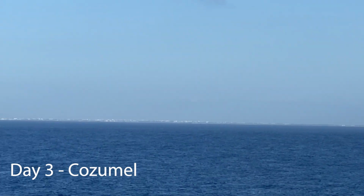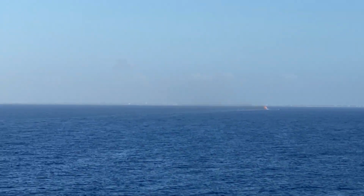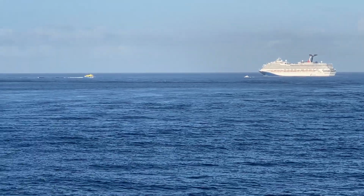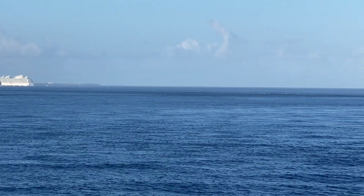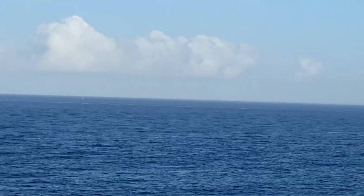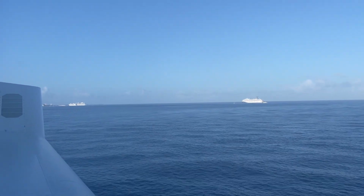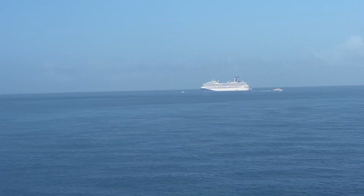Day 3. And way over there is Mexico. Oh my goodness. Looks like everybody's coming in. There's a Carnival ship. I don't know what those ships over there are. Cozumel. Packed up at the cruise terminal today. Or racing Carnival. Maybe his pilot boat's slower.